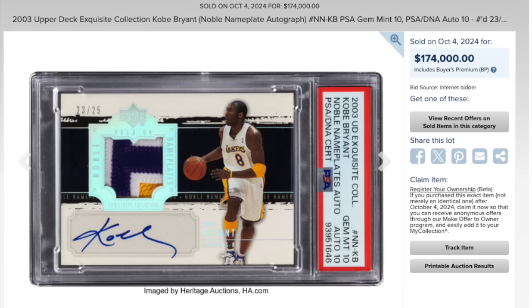The previous record sale of this card in any grade was a BGS 8.5 that sold for $41,000. That was back in 2022. So this one quadrupling that one. There's plenty of reasons for that, though. This is the only copy graded a PSA Gem Mint 10 with a DNA 10 for the auto. So it's a Pop 1, and yeah, I mean you're not gonna do better than that if you're looking for a copy of this card here.